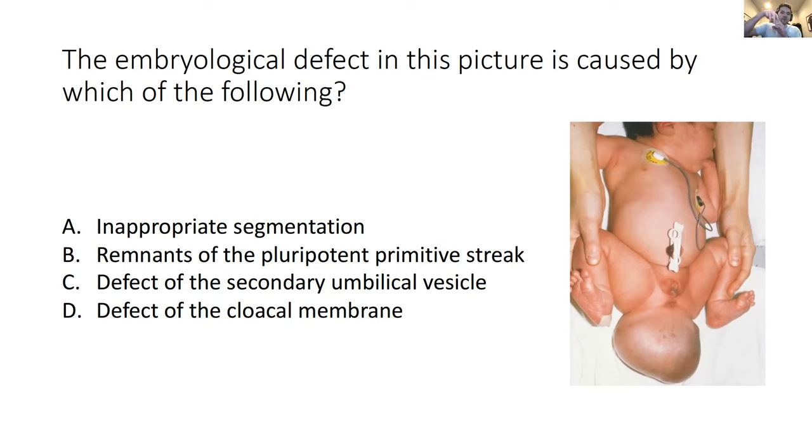Because eventually the germ layers split until they get to their more permanent cell type. Another characteristic of that is that it's a remnant of the primitive streak. Now, again, when you talk about embryology, we're going to stress to you that the best way to do that is to look at the clinical derivatives of it, right?